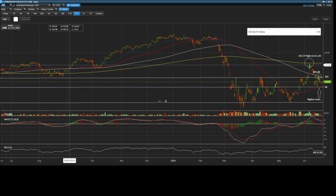Okay, JP Morgan. This is my analysis for this one, guys. I really like this trade. A lot of people think that bank stocks are beaten down, and bank stocks are beaten down. They're trailing the market, but you can see that JP Morgan has a historical beta of 1.18.